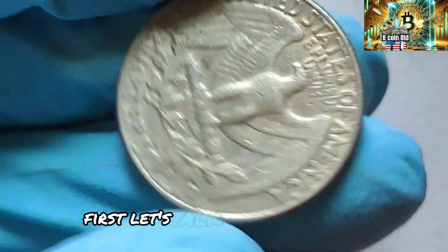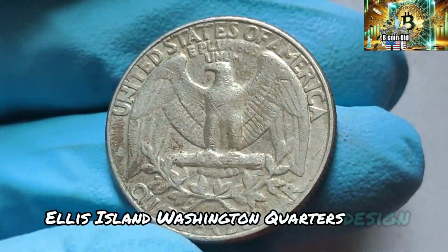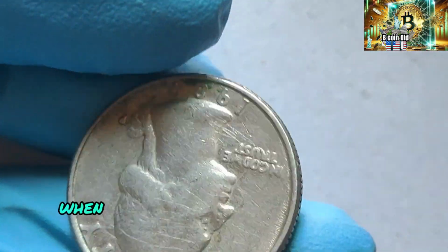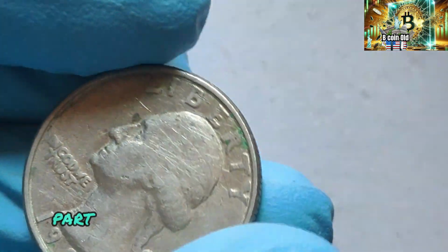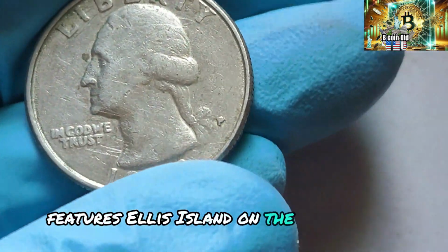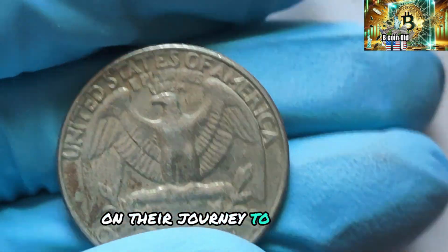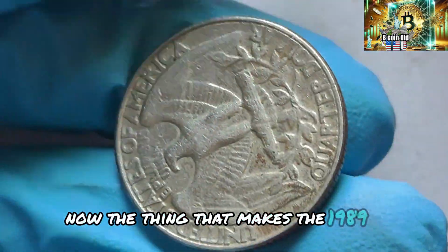First, let's talk about the 1989 P Ellis Island Washington quarter's design. You might not have paid much attention to it back when it was in circulation because, let's face it, when do we really focus on quarters, right? But this particular quarter, part of the 50-state quarters program, features Ellis Island on the reverse side. That's right, the same Ellis Island where millions of immigrants passed through on their journey to America. It's iconic.